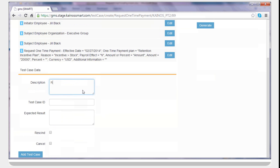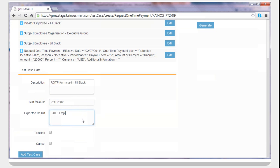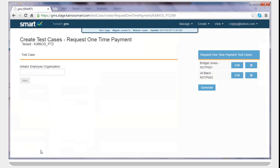Again, we enter a description and unique test case ID. And most importantly for this scenario, the expected result. This is a negative test case. We are not expecting the business process to complete because employees should not be able to request a one-time payment for themselves. We complete the rest of the process and add the test case to the basket.